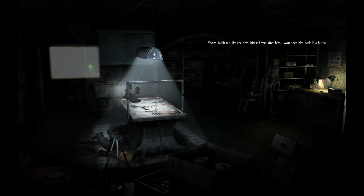Wow. Ralph ran like the devil himself was after him. I won't see him back in a hurry. I don't think I can do anything more down here. Time to deal with Phil.